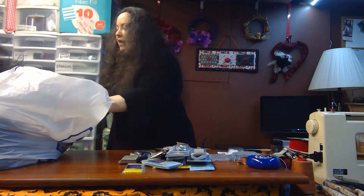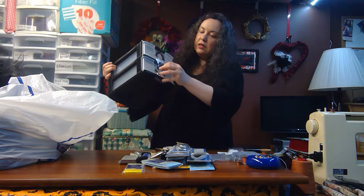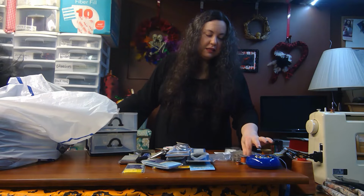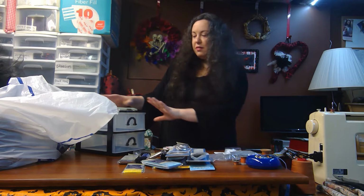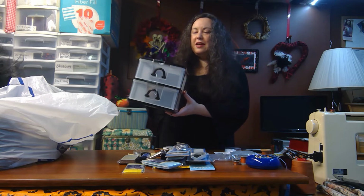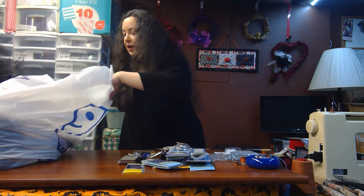Oh, I got these little drawers for $3. So instead of having some of my immediate little bobbins and things loose here on the table, I thought being able to have a little caddy of my immediate things to move around would be nice, which again, I think these cost more than $3 when you buy them new. Aha.